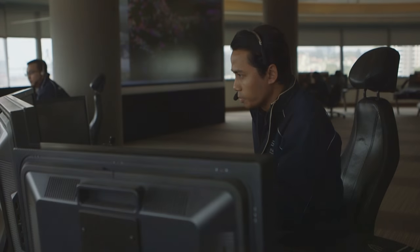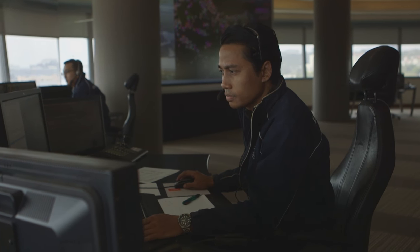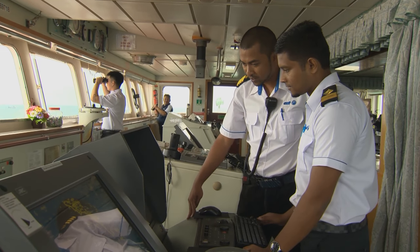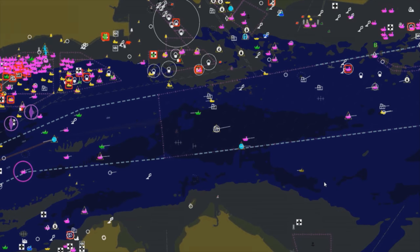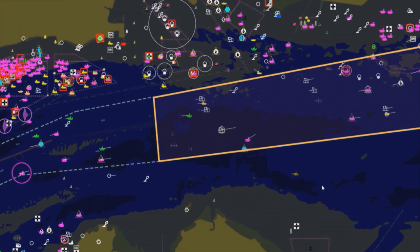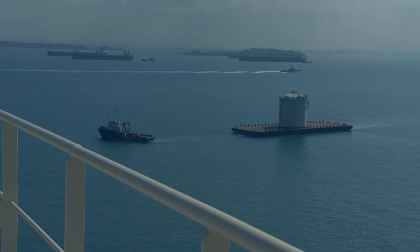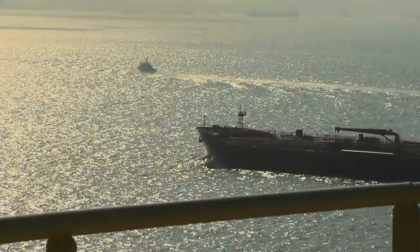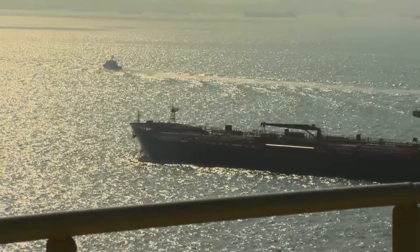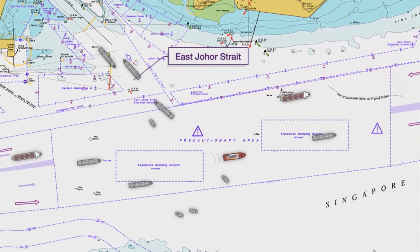When entering Sector 9, reporting is mandatory to the VTIS on VHF Channel 10. Sector 9 is generally less crowded than Sector 8, as the TSS is wider. However, the large precautionary area that takes up about half of the sector can still be very busy with crossing traffic. At first light, there may be tugs and barges crossing. Fast ferries may cross at any time. You must be aware of them and know where they are. And look out for vessels entering and leaving the East Johor Strait to join the eastbound lane.